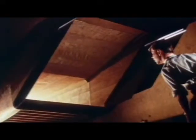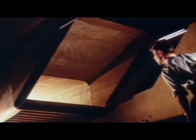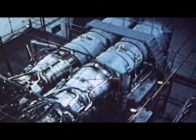A whole new design of exhaust nozzle was required to ensure the massive thrust of the Olympus was used most efficiently. This pioneering design worked almost perfectly. It also carried special ducts called buckets to provide reverse thrust to slow the aircraft after landing.